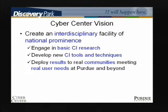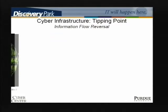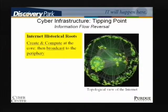And the mission of the Cyber Center is to engage in basic cyber infrastructure research, which is what I mentioned happens in Discovery Park, in the Cyber Center, and developing new cyber infrastructure tools and techniques, and also to deploy the results to real communities. And this last point of deployment actually happens between the Cyber Center and ITAP that I mentioned at the introduction.